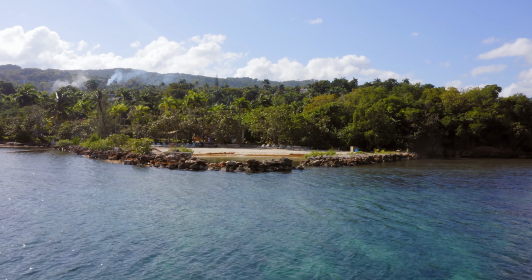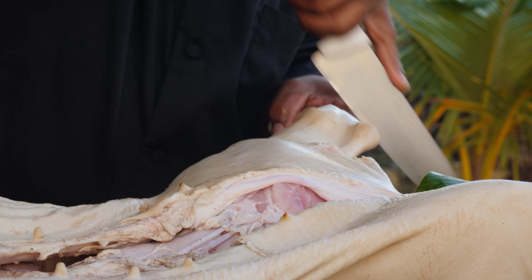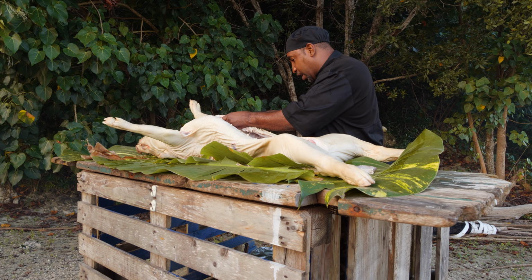Wow, I got really lost in your beautiful words. Now we need the pig. Let's get this pig ready. Trying to get little grooves so the seasoning can soak right down under the skin.